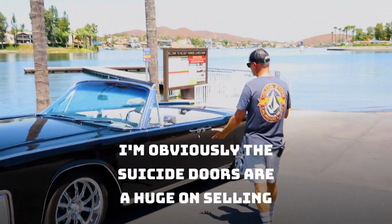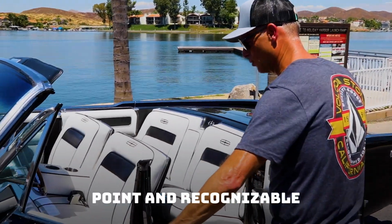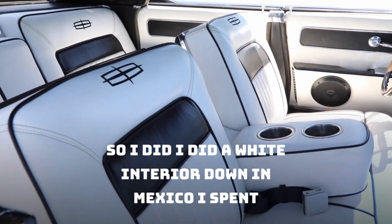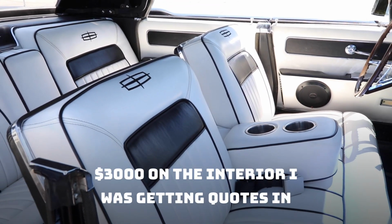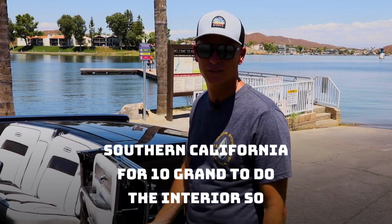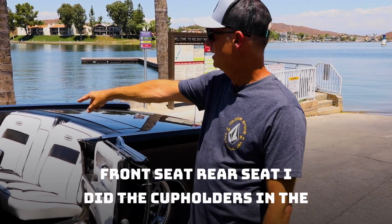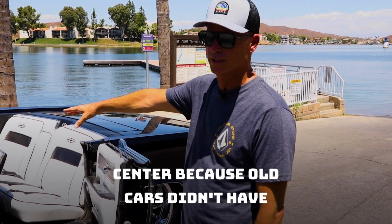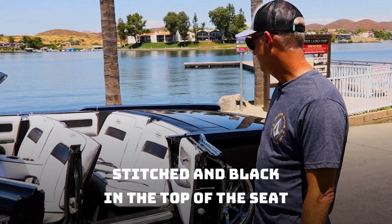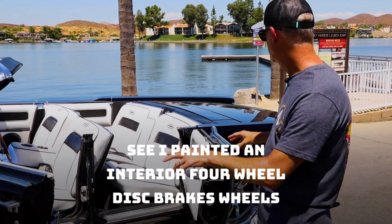You know, obviously the suicide doors are a huge selling point and recognizable. So I did the white interior down in Mexico. I spent $3,000 on the interior. I was getting quotes in Southern California for 10 grand to do the interior, so 3 grand, and they did an excellent job. So door panels, front seat, rear seat. I did the cup holders in the center because old cars didn't have cup holders and we need that. Did the Lincoln logo stitched in black in the top of the seat. So yeah, I painted the interior, 4-wheel disc brakes, wheels, went through the motor.